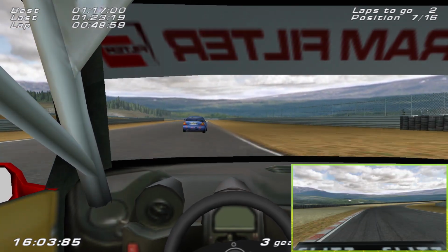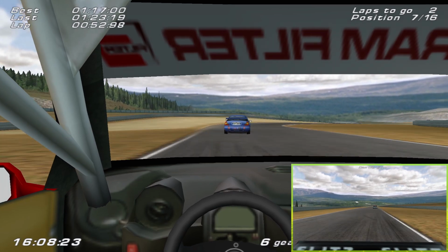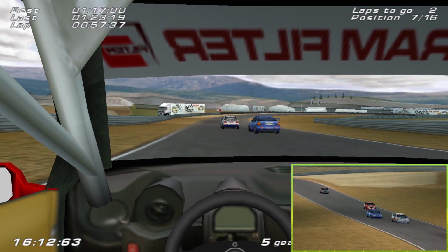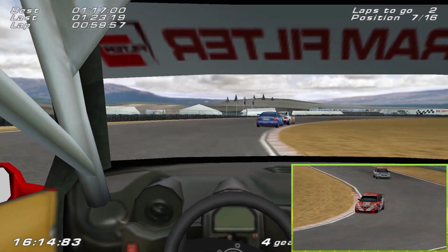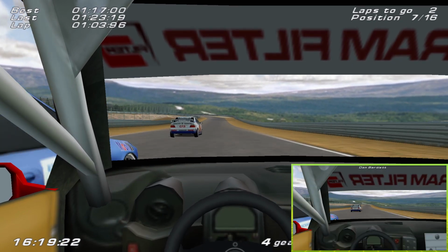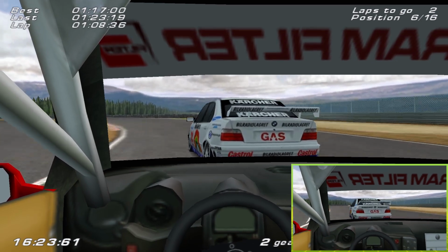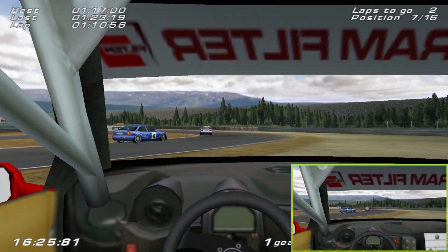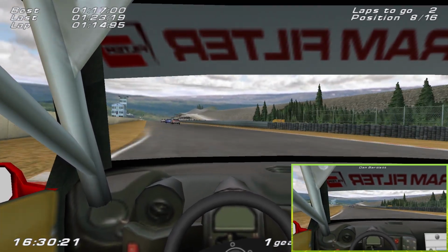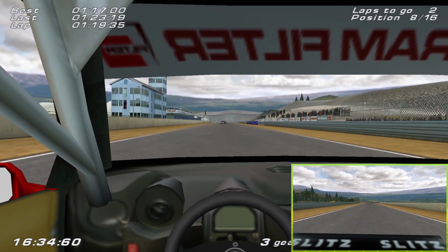I dive up the outside of the Audi. Let's try it this time. No, you don't. You cheating swine. Okay, good. Alright, let's try and get the move done on the Ford. Or just lock up the brakes, of course, because the car didn't lock up the brakes the entire time. Now it does. Oh, please just end this torment.